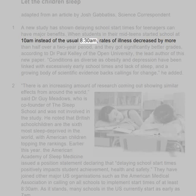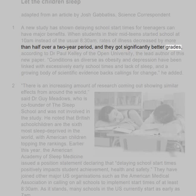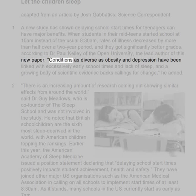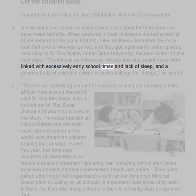instead of the usual 8:30 a.m., rates of illness decreased by more than half over a 2-year period, and they got significantly better grades, according to Dr. Paul Kelly of the Open University, the lead author of this new paper. Conditions as diverse as obesity and depression have been linked with excessively early school times and lack of sleep, and a growing body of scientific evidence backs callings for change, he added.